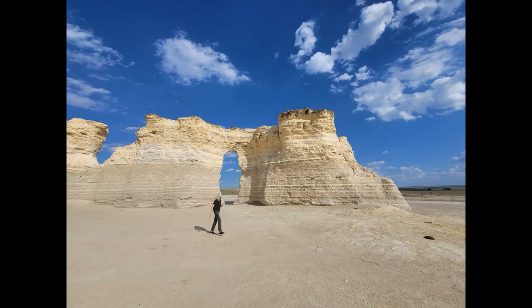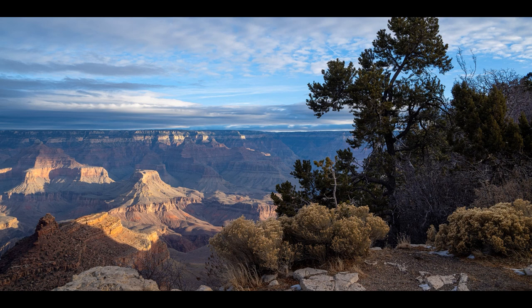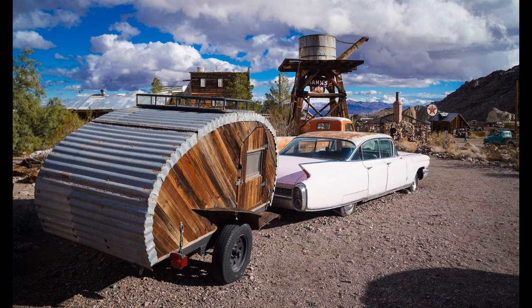This is also in Kansas. We don't have a lot of interesting rock formations, but we have a few. This is a place called Monument Rock, and it's just big monuments kind of growing up out of the middle of the prairie. Of course, there are a lot of rock formations in good places like Utah and Colorado and Arizona. This is the Grand Canyon in Arizona. This is in Nevada. I thought this was pretty cool.